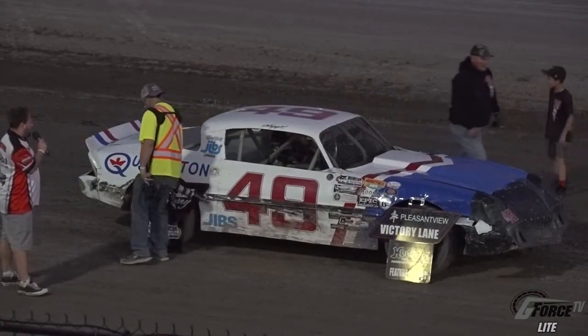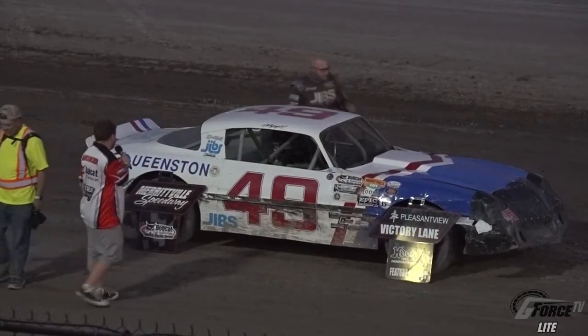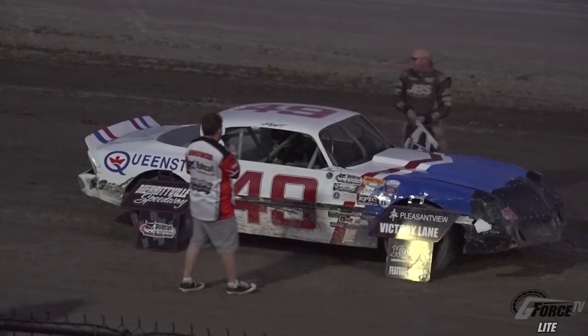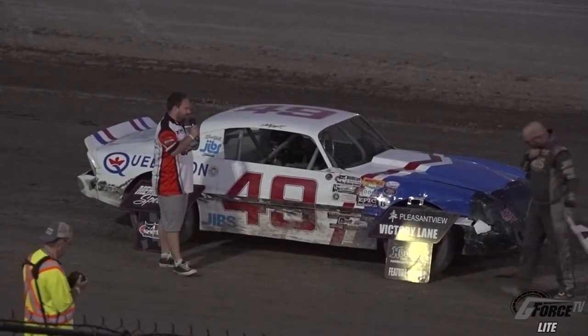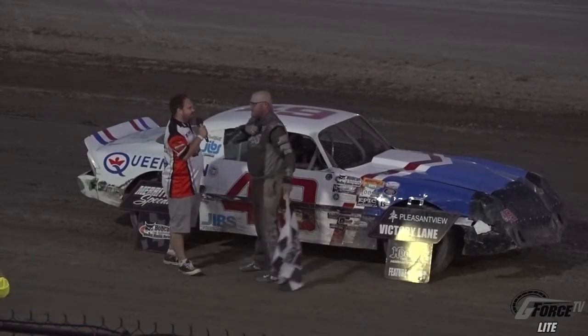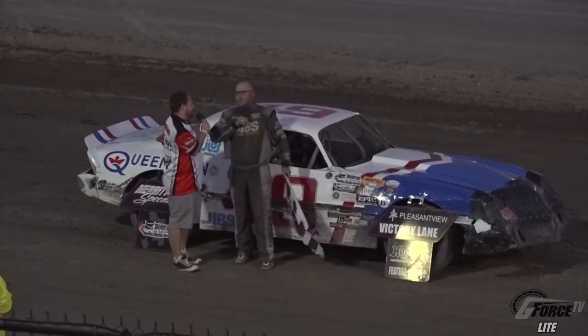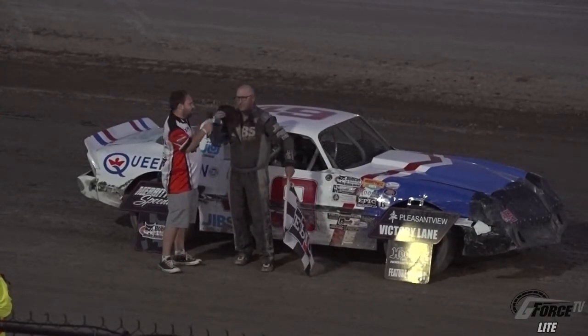And climbing out a winner once again, it's Dave Bailey in the Queenston Chev 49. Give a call to Dave Bailey. Inspecting the damage. That's, I believe, the result of some of that 4-wide action you found yourself in on the first lap. Tell us about surviving that and finding your way up to the lead.